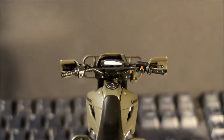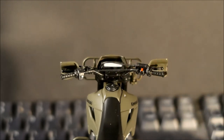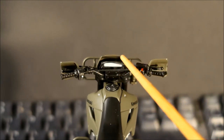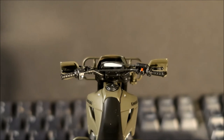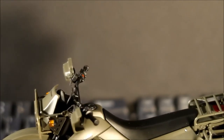There's an even higher angle. Okay, there's a dash right there. That looks like the same exact dash that's on the KLX250, okay? Or a gauge cluster. That's what they use, okay? There's a brake line right here, okay? It goes from the master cylinder to the front brake. Okay, and I think that's it for the front.